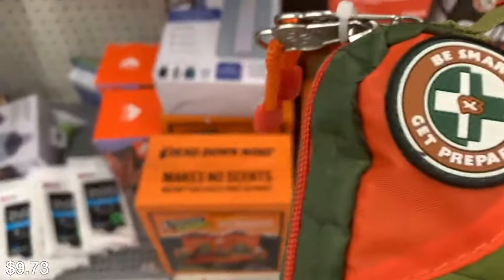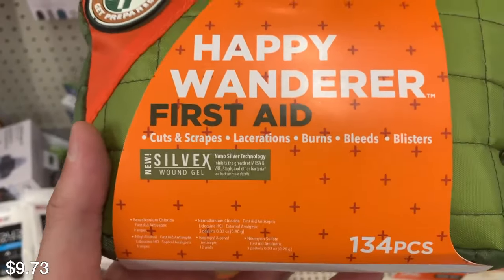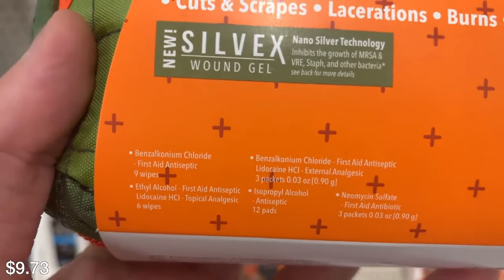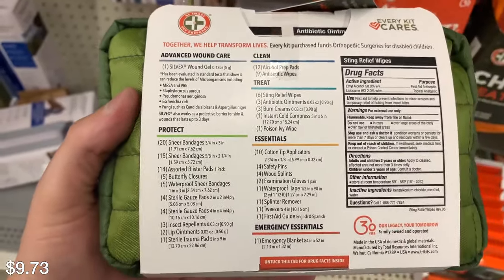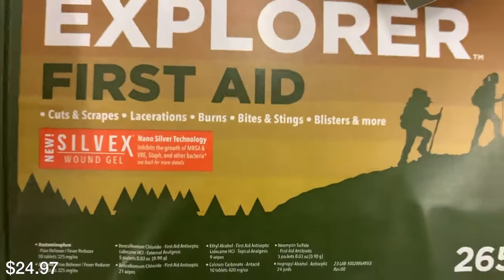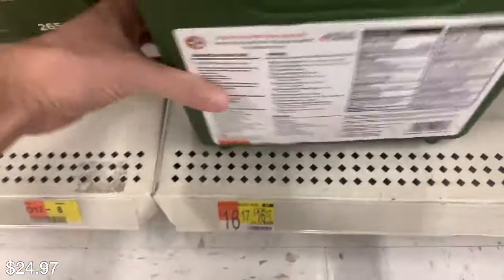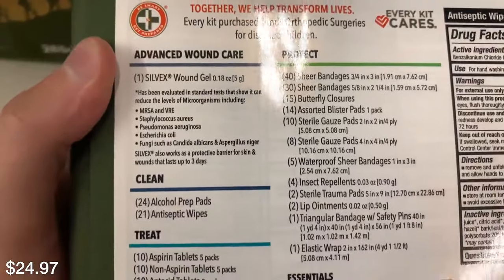Now, this is something that everybody should have in their truck regardless of camping or anything. You should always have a first aid kit in your car. This one is a little bit smaller than the other one, but this is the same size that I have. It's pretty good, and it has all this stuff here. Or you could also go with this bigger one. This has 265 pieces, so it's a little bit bigger, and it doesn't really take up much more room. Although I do like the other one because you could probably put it in a lot more places.